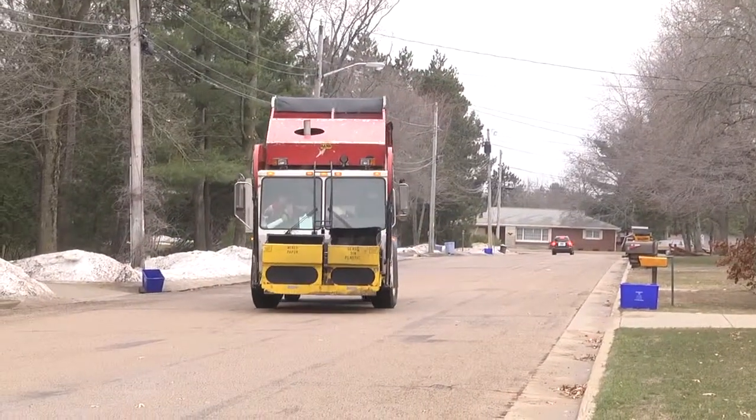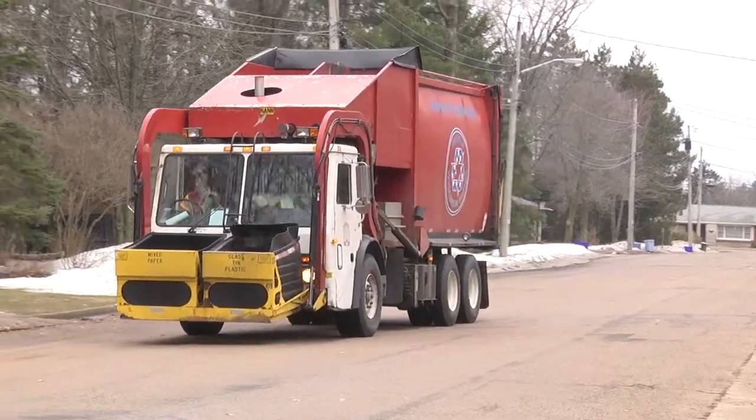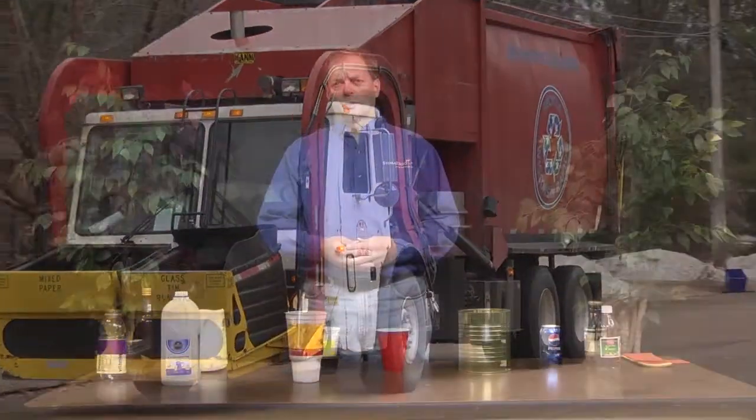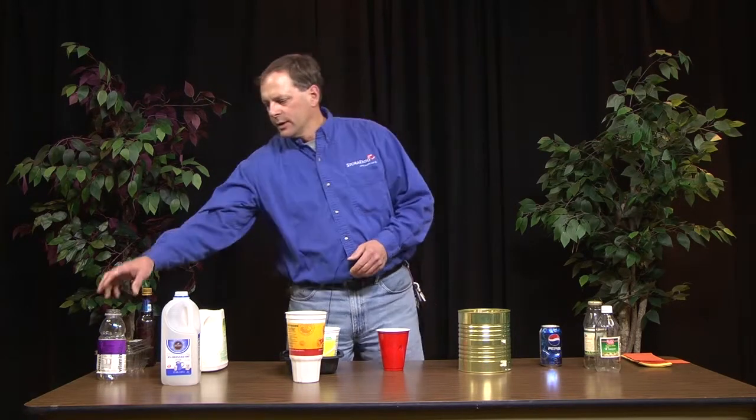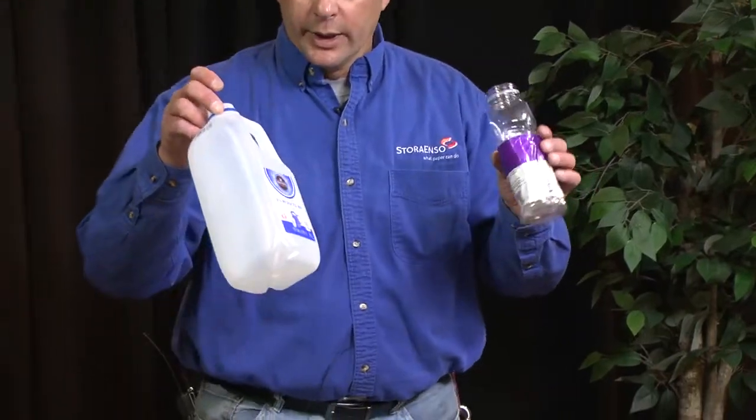One of the things, the major change is the number and types of plastics they'll now accept. If you recall, back years ago when recycling started, we could only accept 1 and 2 plastic bottles. Examples of those, here's a 1, here's a 2.